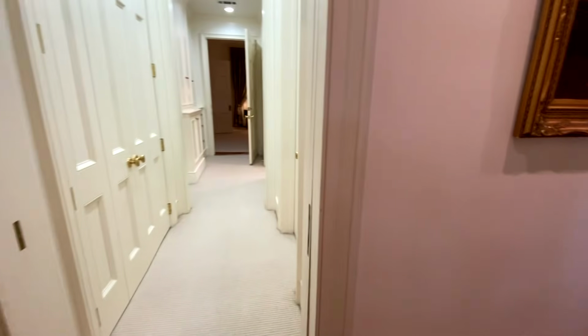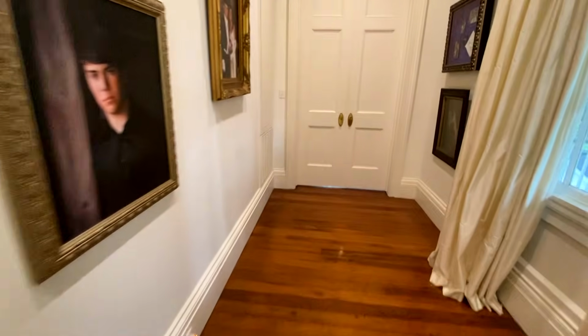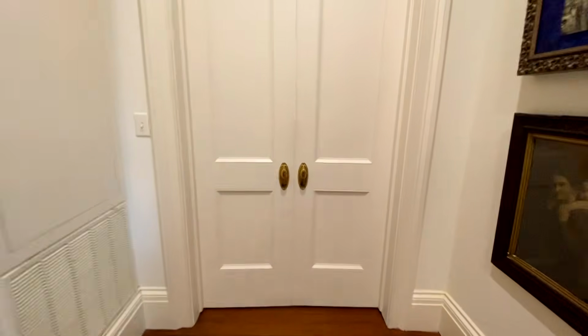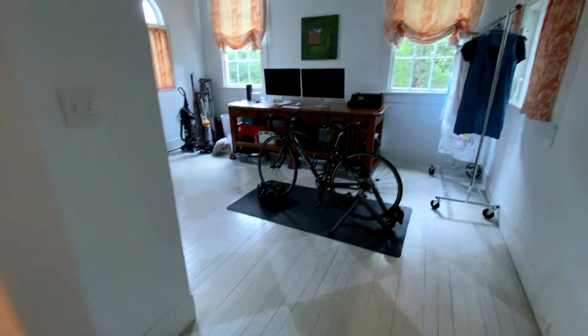Off the hallway, we have access to the huge walk-in his and hers closets. And down the hall, double doors onto what was once a sleeping porch, but now doubles as a laundry room and exercise area.